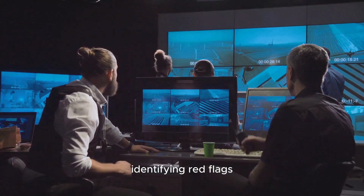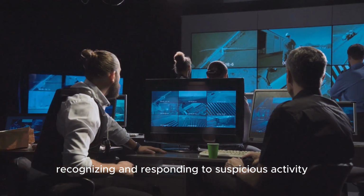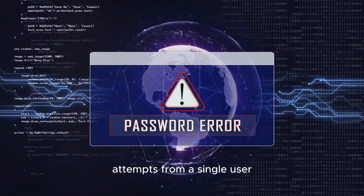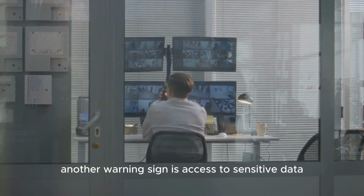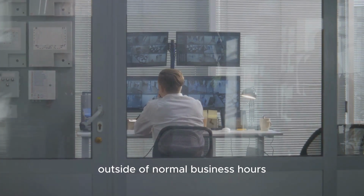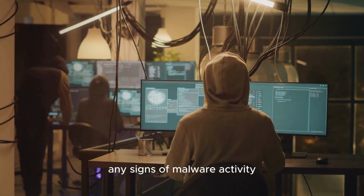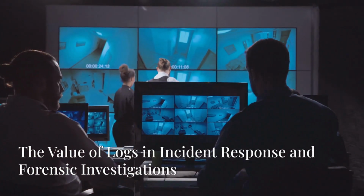Identifying red flags, recognizing and responding to suspicious activity. One common red flag is multiple failed login attempts from a single user account or IP address. Another warning sign is access to sensitive data outside of normal business hours or by users who don't typically require access. Any signs of malware activity should be treated with extreme caution.